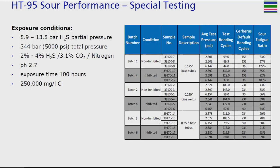The conditions here were between, let's say, 9 and 14 bar partial pressure of H2S, with a mix of 2 to 4% of H2S. The testing conditions are kind of difficult to repeat exactly, so that's why we have a little bit of variation on the partial pressures and on the percentages of H2S. But basically, the conditions were 2 to 4% H2S with 3.1% of CO2, and the balance of gas was nitrogen. We have a pH of 2.7. The exposure time was about 100 hours, and we have about 250,000 milligrams per liter of chlorides.